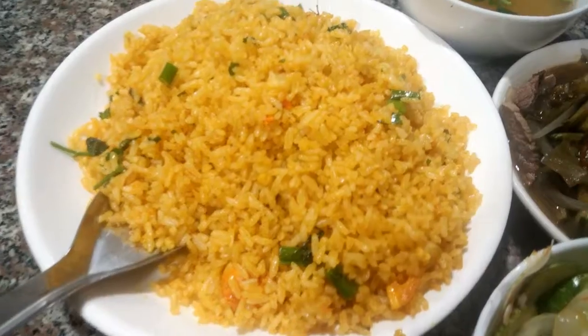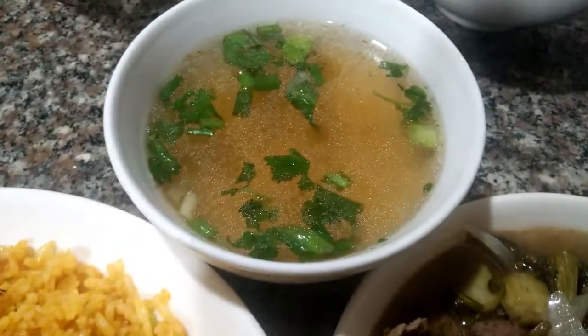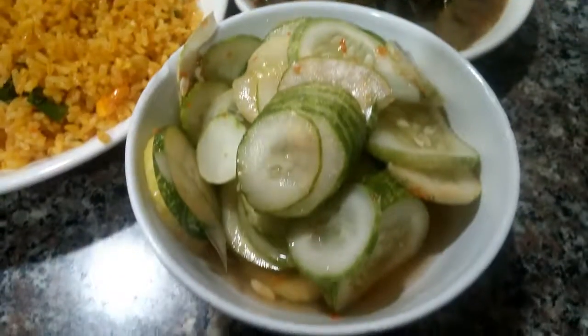I'm so excited to eat it. There you have it, ladies and gentlemen.